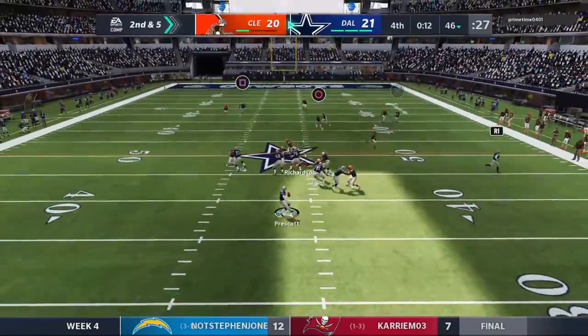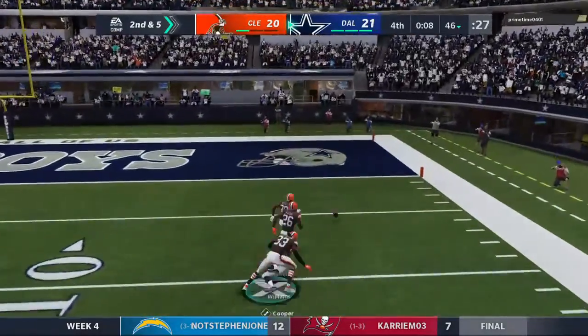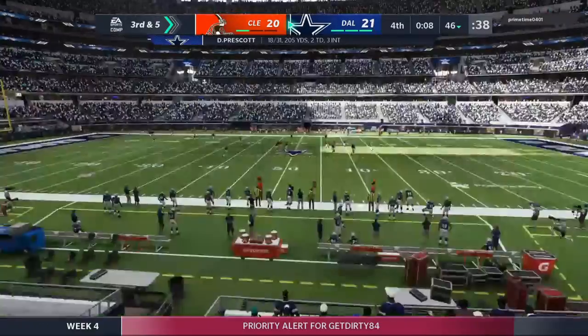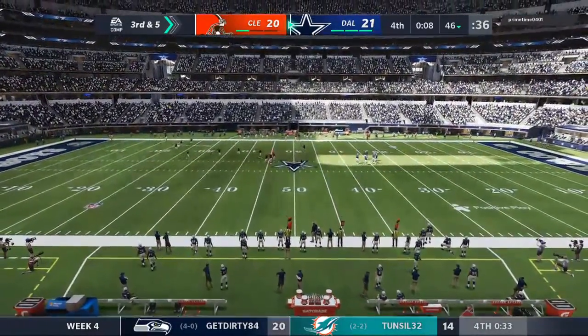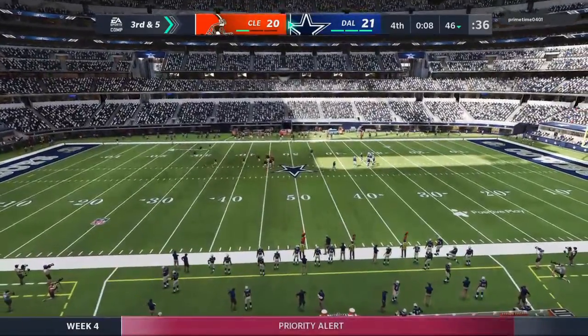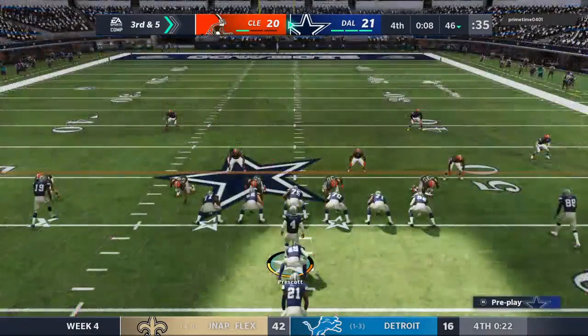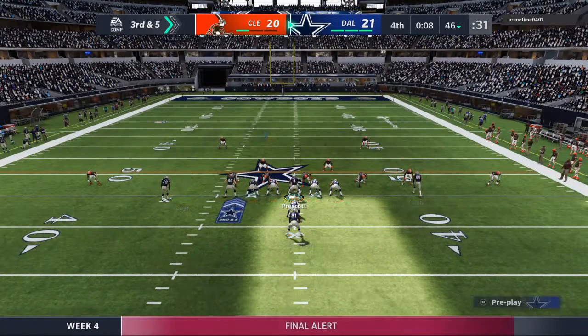Prescott here to throw. Letting one fly deep for Cooper. Incomplete. And we're down to 8 seconds now. Intended that time for Cooper, and it's 3rd and 5. Greedy Williams on the coverage. They come up now 3rd and 5 following the incomplete pass.